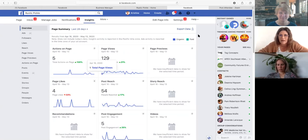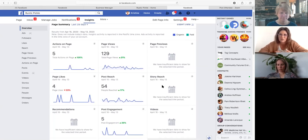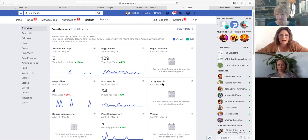And then here is where you would have a green line should you have had any paid engagement. So you can see the difference between what your page was generating organically as opposed to what your page was when you paid for any sort of ads. Does that answer all the questions there?